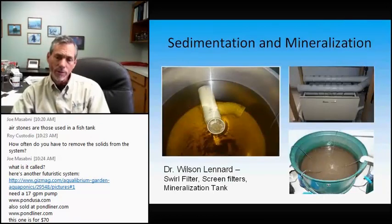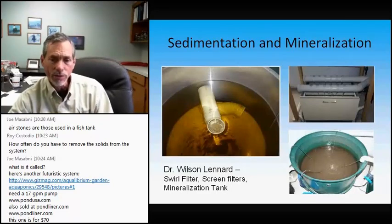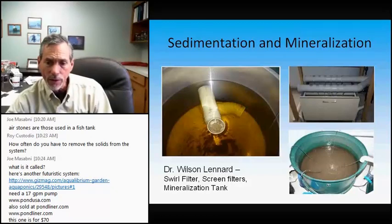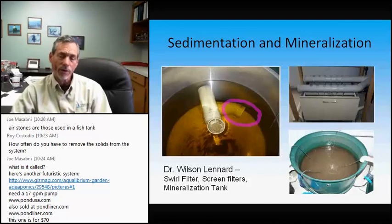that we currently employ, and this is from Dr. Leonard's system. This is a swirl filter, and I'm going to try to use my highlighter again and see if I can find one. So this pipe that you see here is actually the pipe that the water from the fish tank enters into the swirl filter, and it's entering in about a third of the way down.